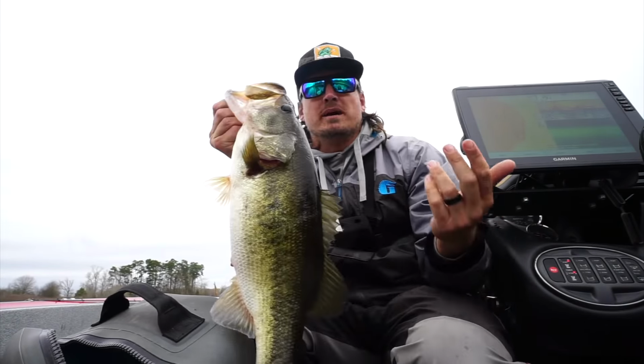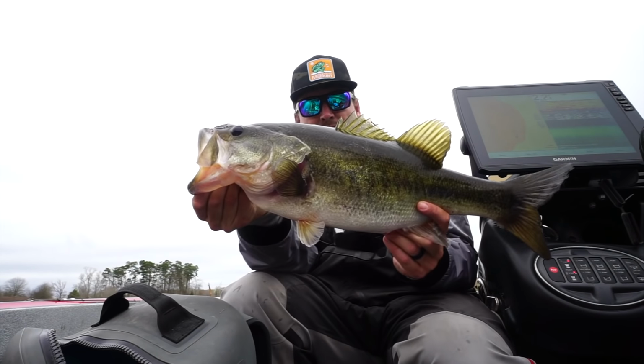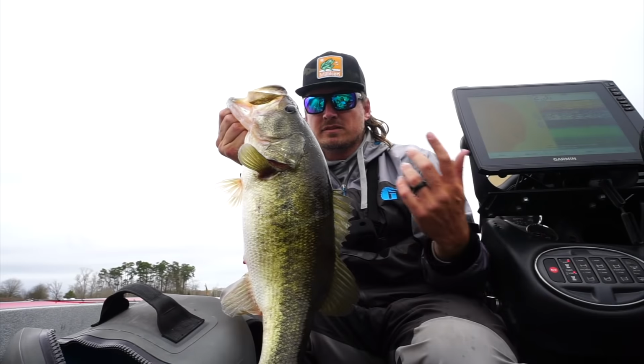So we might adjust our tactics. We might start throwing some more glide baits, bigger baits, stuff like that, because these fish like to suspend in the timber once they get off the spawn.